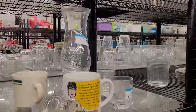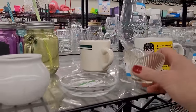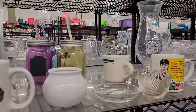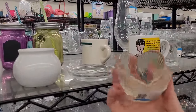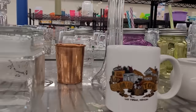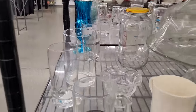Here we are in the kitcheny bits, and I have spotted a sweet little candle holder with seashells on it. At the back there are mason jar mugs with straws. That's what the Pioneer Woman ones will look like if they have their straws. The candle holder is only 35 cents, so we will grab that. It's on blue sticker half off sale.